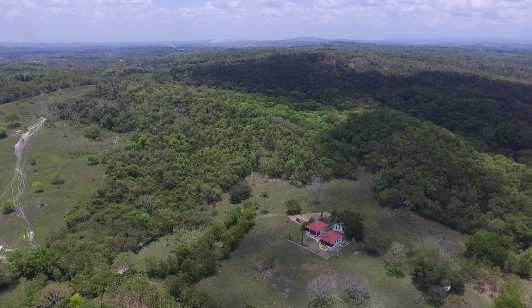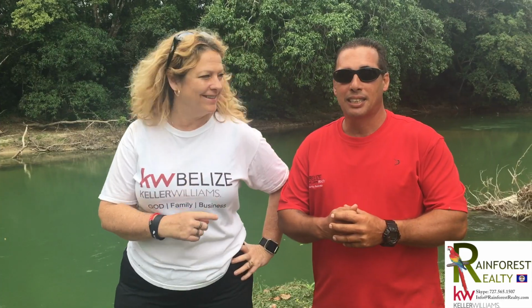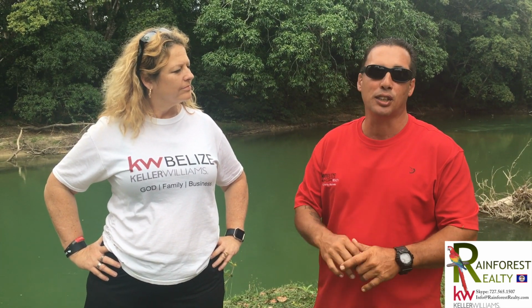I'm at a loss for words. I really am for a second here. You have no idea how rare that is. This property is just phenomenal. It's got everything going for it. It's got the curves in it. I wouldn't change anything on this property as far as the contour of the land, the layout of the land. The riverfront is just phenomenal here.